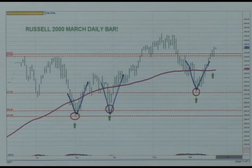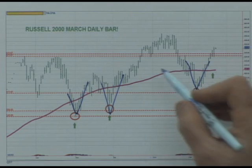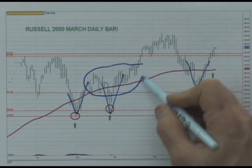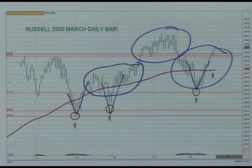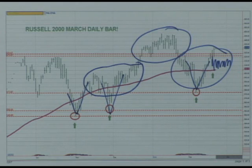Once again, however, like I showed you in the weekend webinar video, this could morph into a big head and shoulders right here. It's not at the moment, and I'm not going to call it one, but if we come back down and stay here for a while, then it will be one, and then we'll deal with it. We'll take that one day at a time, but I like what I see.